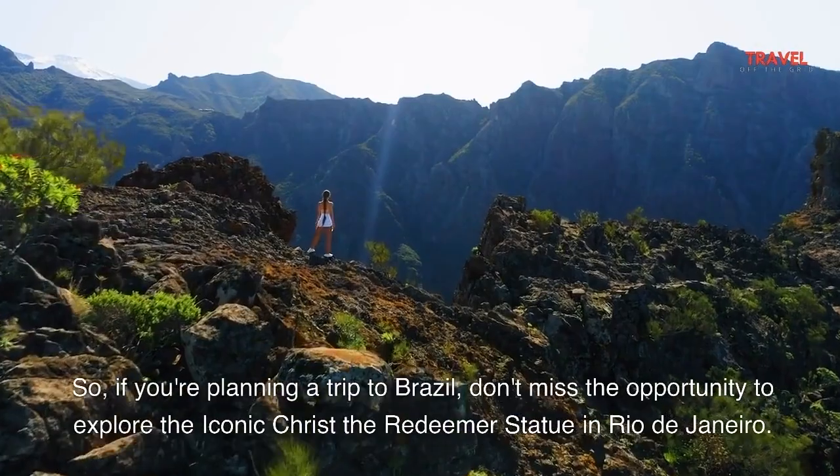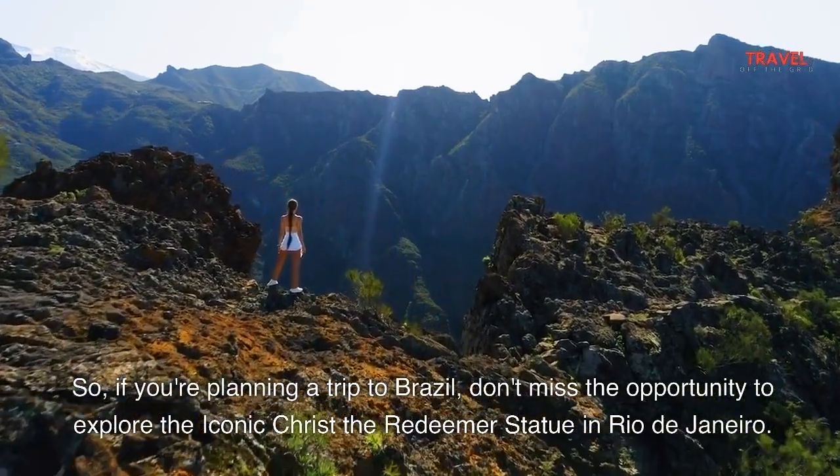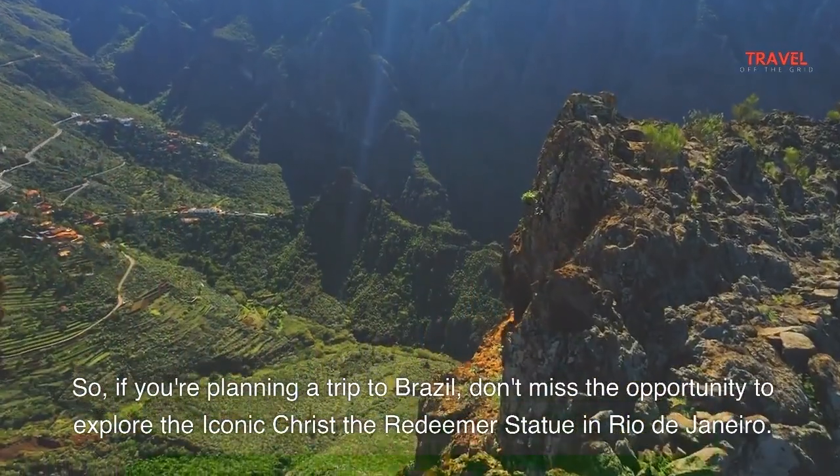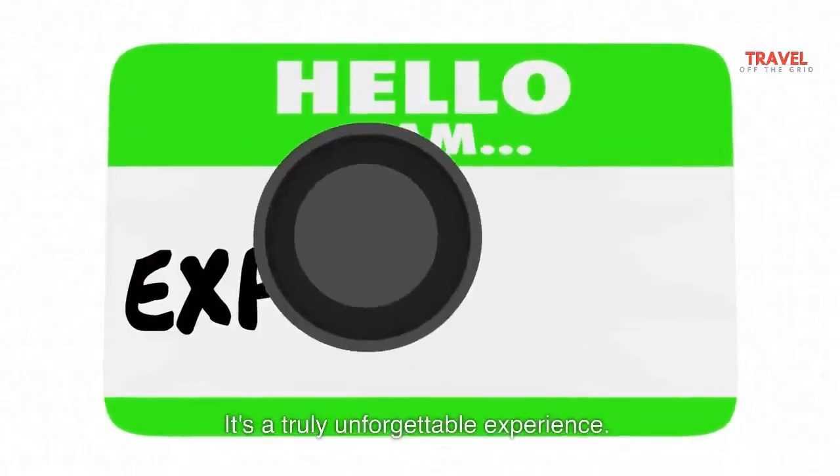So, if you're planning a trip to Brazil, don't miss the opportunity to explore the iconic Christ the Redeemer statue in Rio de Janeiro. It's a truly unforgettable experience.